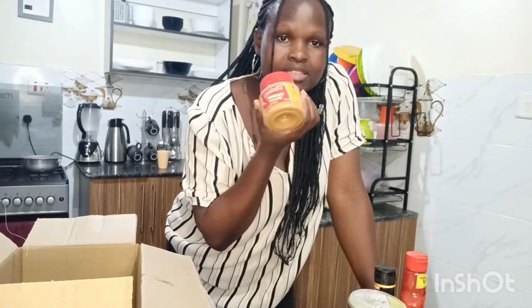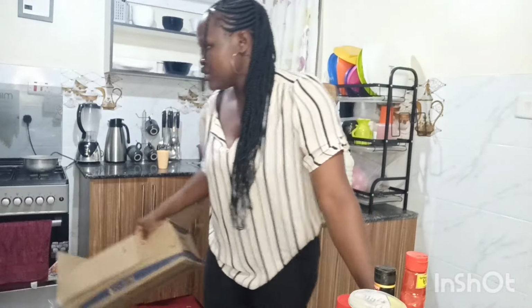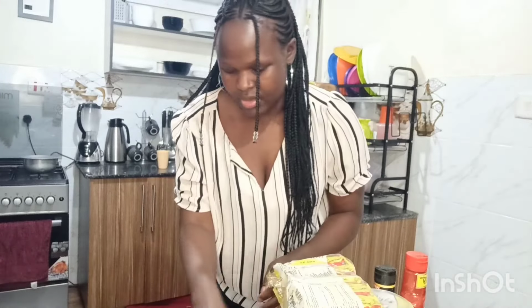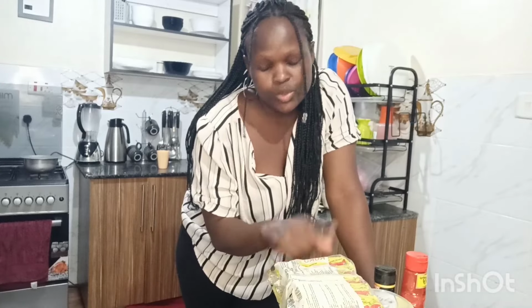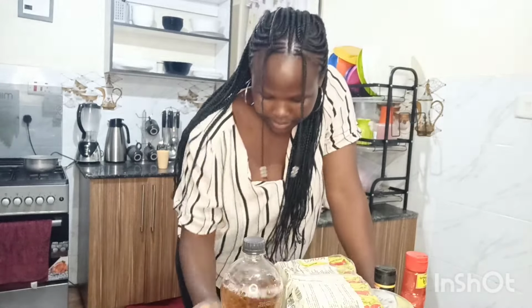So we have peanut butter here. That one is for breakfast. We have curry powder here for our stews. Though there is another curry powder, so I've just added those ones. So we have two noodles. And these ones, I normally don't like missing them, because most of the time Louis eats these ones. So we have only this one, one kajuice. We have glucose. Ivan takes water with glucose.